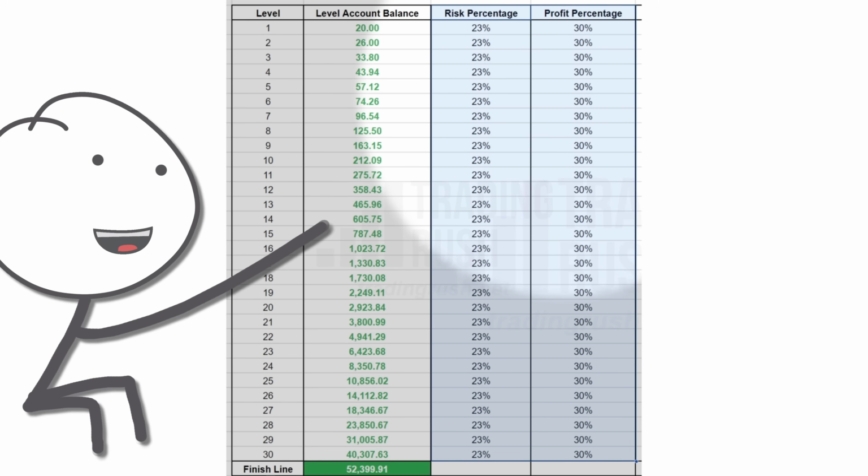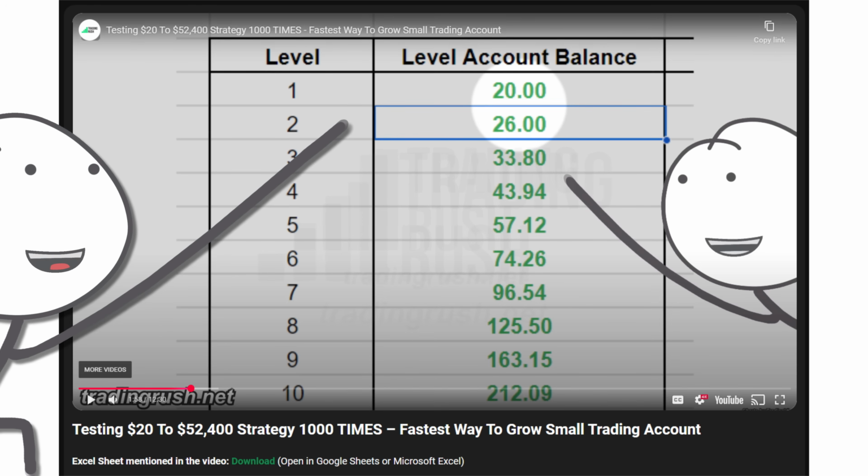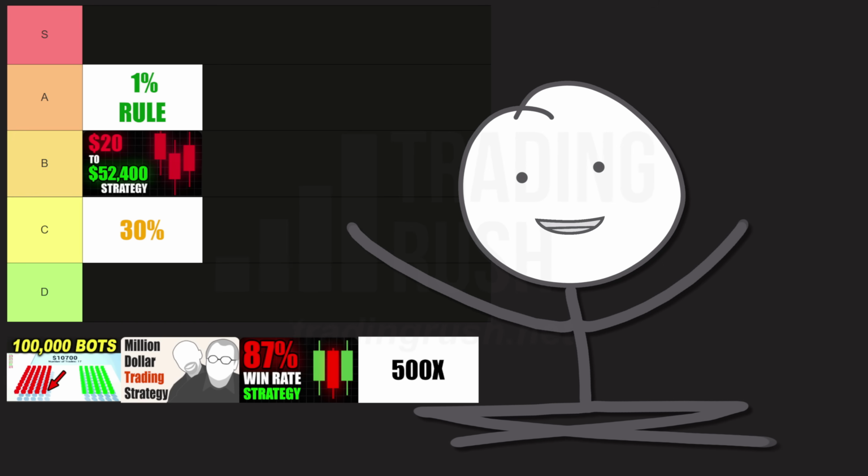So if you start this $20 to $52,000 challenge and the market gets bad, then it will be very difficult to complete the challenge. In other words, this fast growth method requires us to get lucky with the market conditions as well. But then, since this whole fast account growth challenge starts with $20, the risk in dollar amount, even if we don't complete the challenge, is really low. So I'm going to put it in the B tier. If the starting account size was high, then I would have ranked it much lower because of the higher risk.